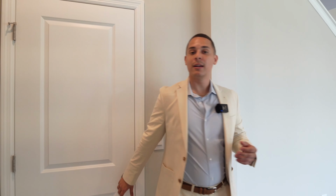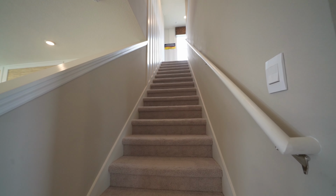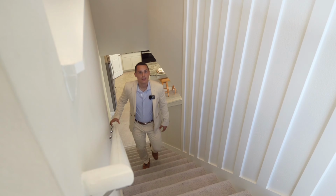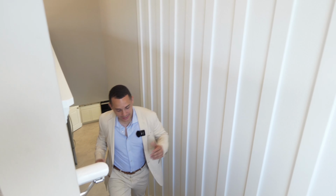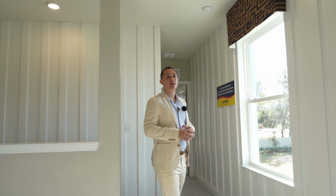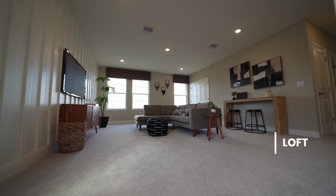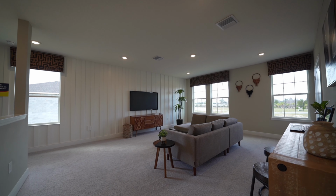So now let's go ahead and take a look at what we got on the second story. So stepping into the second story, this is gonna be all carpet upstairs except for in the bathrooms. And here we are in the loft, upstairs living space, upstairs living room, whatever you wanna call it.